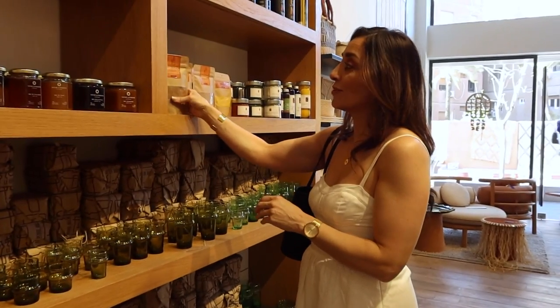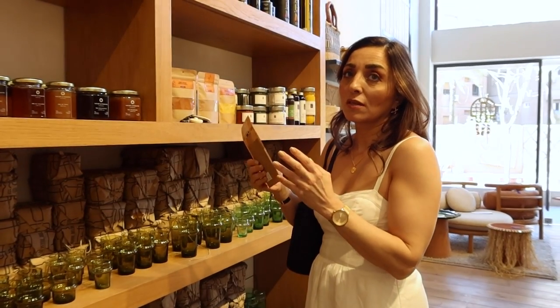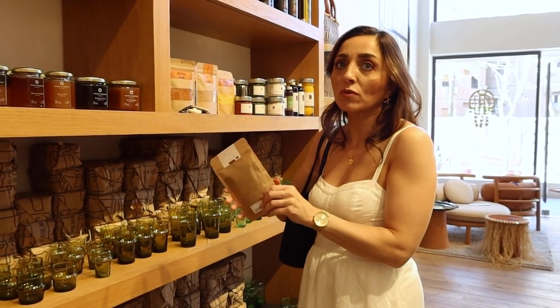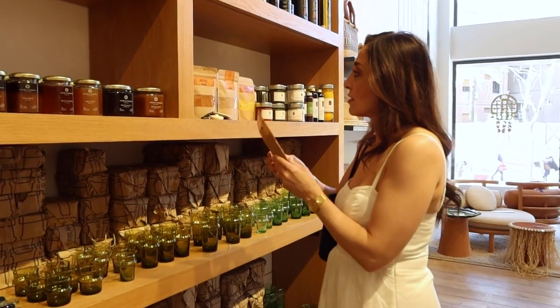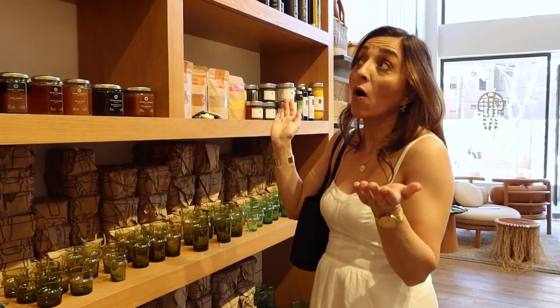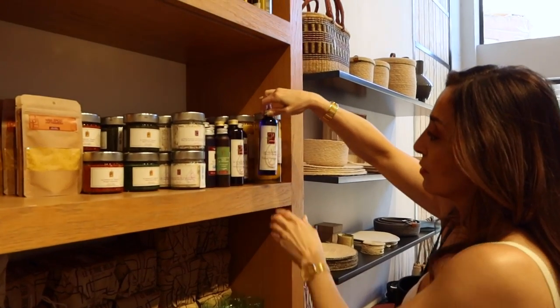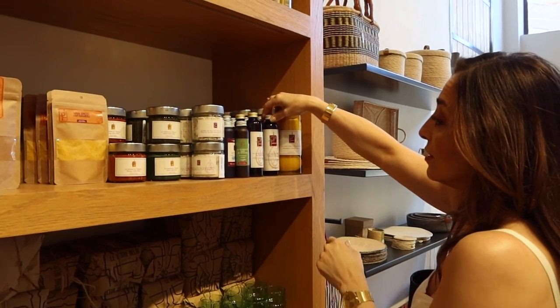You can get Ras el Hanout here. But this is nice because it's packaged. Even we had to be mindful when we lived here about buying down the market and buying from certain vendors. So yes, if you're visiting, how would you know that? So this is a nice thing to be able to buy them this way. You can pay a premium price, obviously, but then you know kind of where it's been. We've got the orange flower water. Oh, yeah. Prickly pear vinegar.